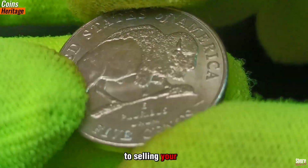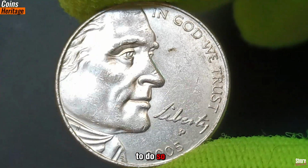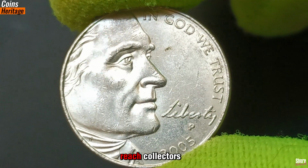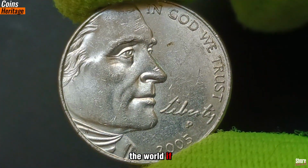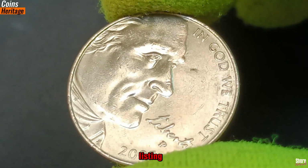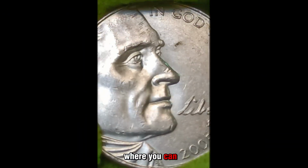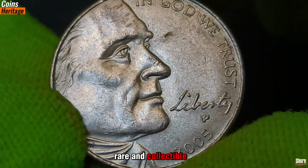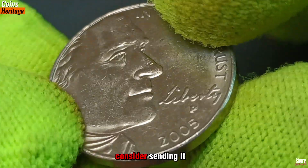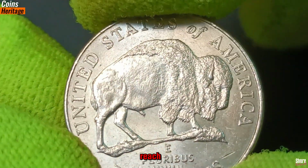When it comes to selling your 2005p American Bison nickel, there are a few great places to do so. eBay is a popular marketplace for coins, and it's an excellent place to reach collectors from all over the world. If you've had your coin graded, make sure to include the certification information in your listing. Another option is to sell to local coin shops or coin shows, where you can connect with dealers who specialize in rare and collectible coins. If your coin is in error or in excellent condition, consider sending it to auction houses like Heritage Auctions or Great Collections for a broader reach.